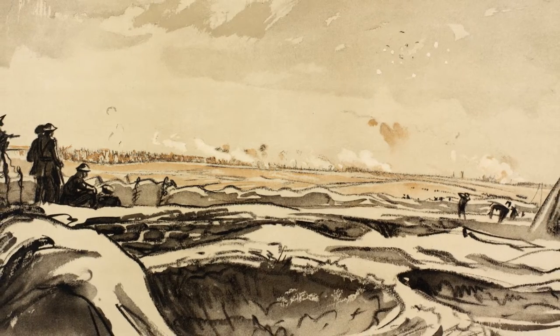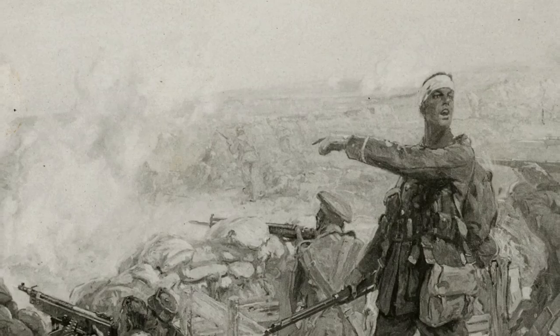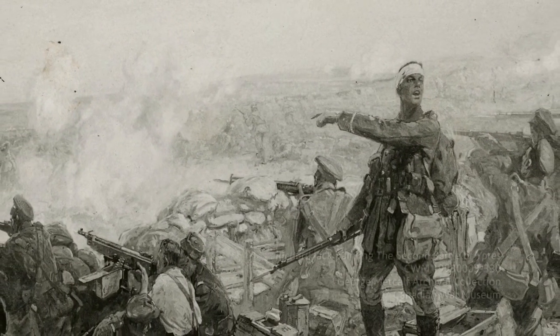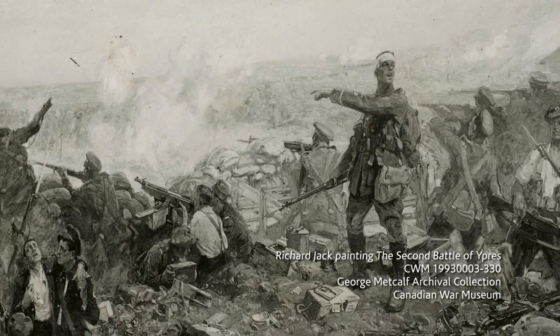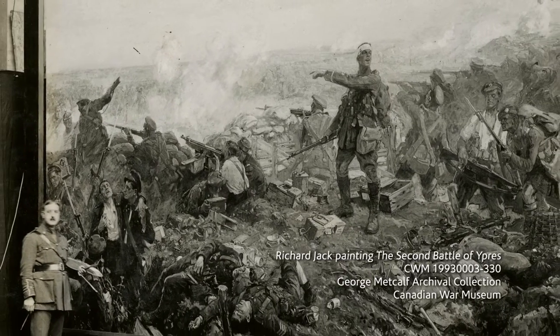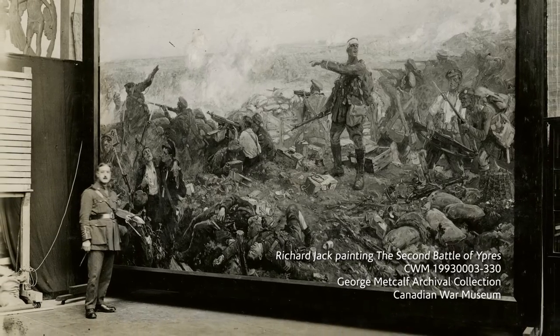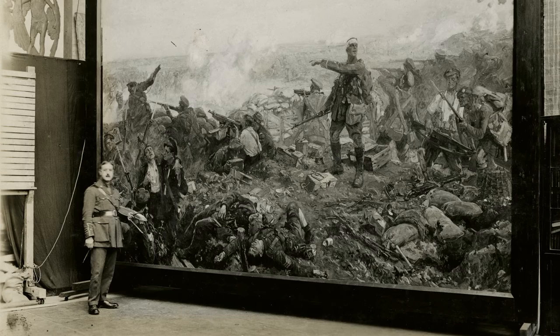In late 1916, shortly after the completion of Return to the Front, Richard Jack was commissioned by the Canadian government to paint the Second Battle of Ypres and became their first official war artist. He later went to France with the Canadian Regiment and made further paintings of the war. He emigrated to Canada in the 1930s, where he died in 1952, and many of his large-scale war paintings are now in Canadian collections.